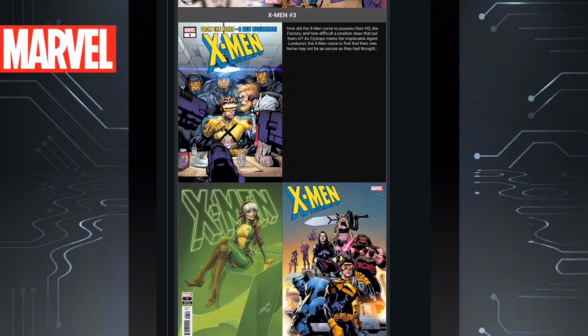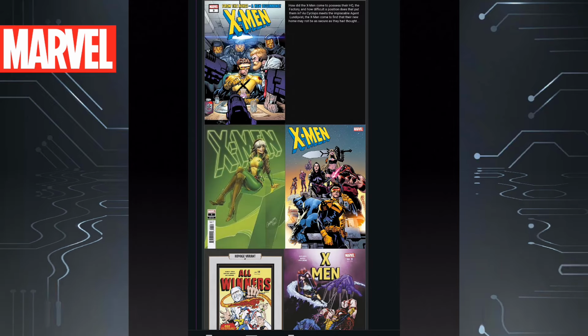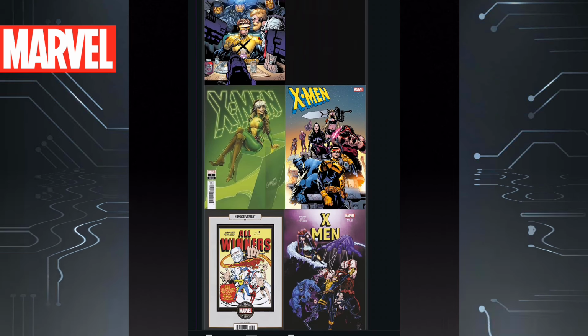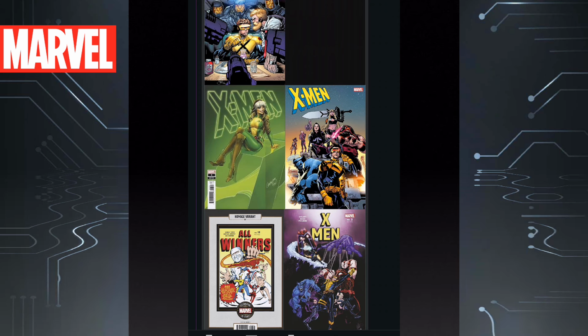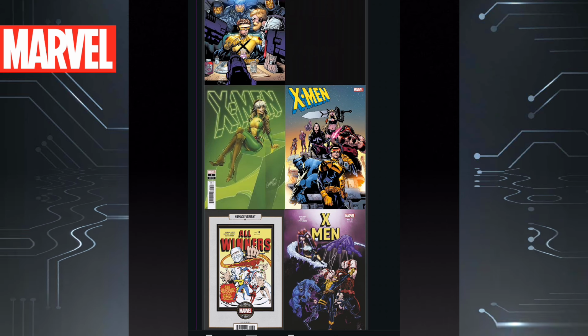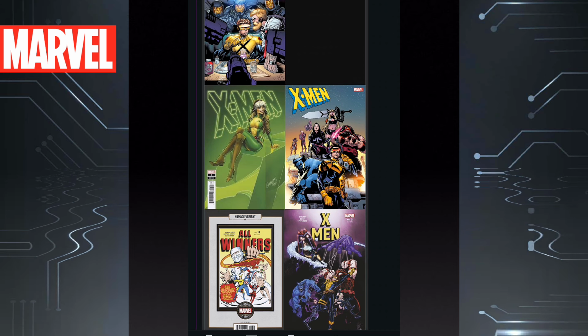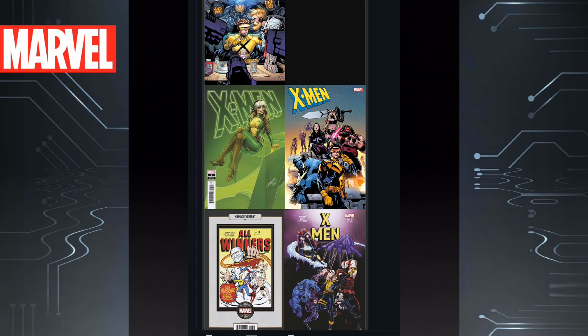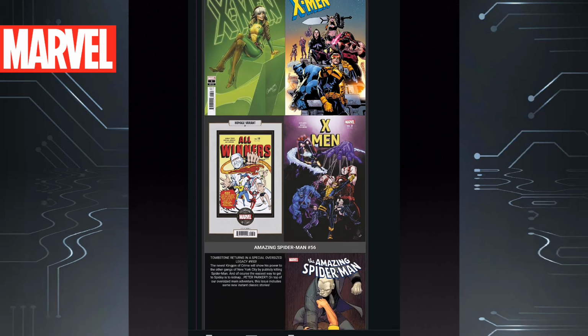Then we have X-Men. So this one is X-Men issue 3. Same thing, you know, I'm going to give this one a little bit of a try up until October, when I make those cuts when the DC comics are coming out. I thought this first issue had a lot going on. I thought it could overwhelm some readers trying to go from one era to the next. So again, we're going to see what this one has to offer, but I'm definitely buying that J. Scott Campbell Rogue variant. I think that one is pretty nice.